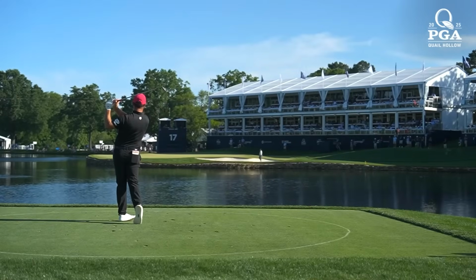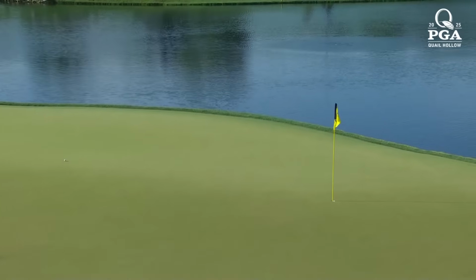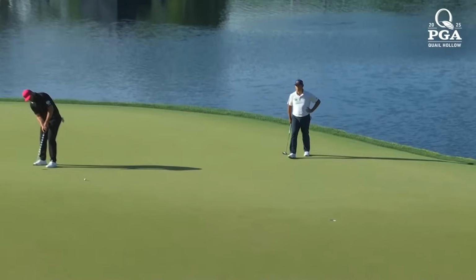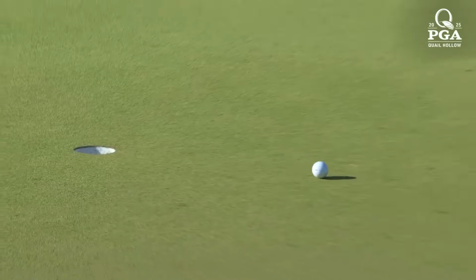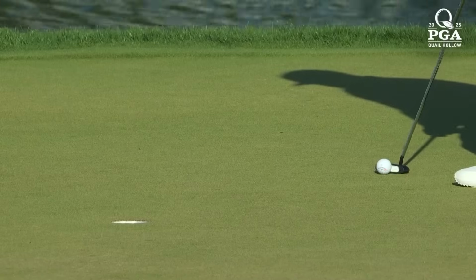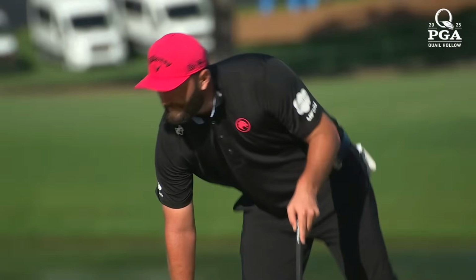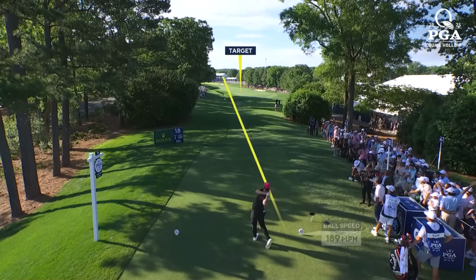17. And the drop zone is 117 yards away. Have to turn it. And Jon Rahm will have that left for bogey. Had an aggressive go at it. And it's a double bogey for John. Jon Rahm, who was tied for the lead, is now 6 back.